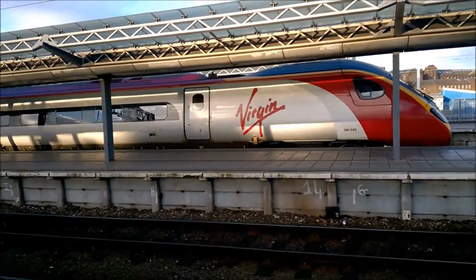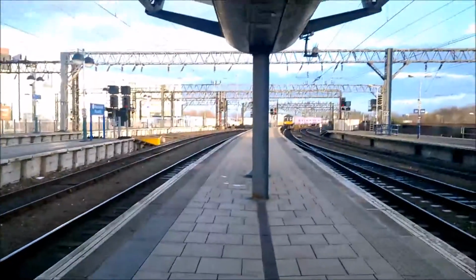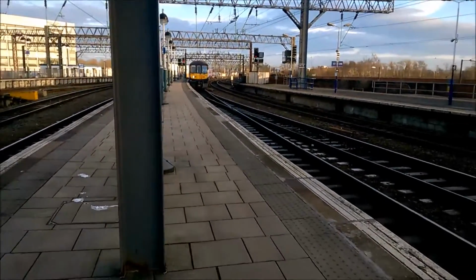390 043, just in from London. There's another 390 over there. I'm here at Manchester Piccadilly. That is a 319. I could take that to get home, but instead I'm going to spend half an hour and make you a video.